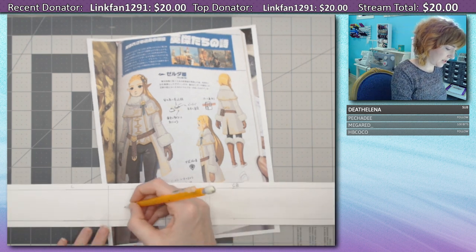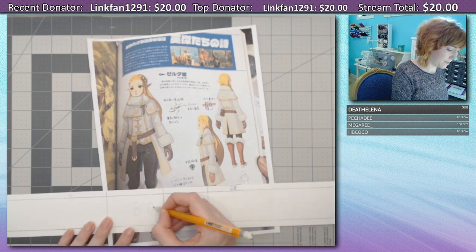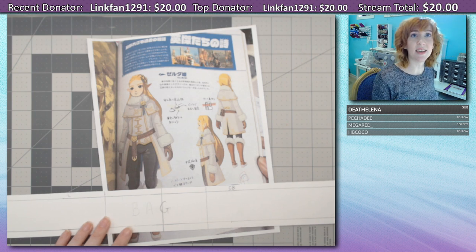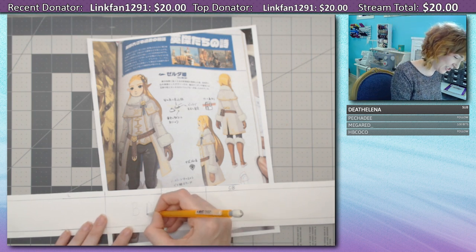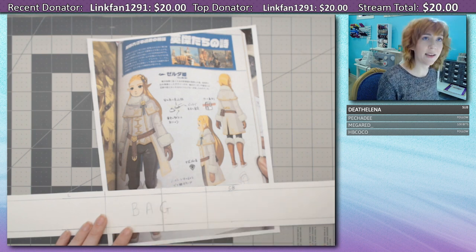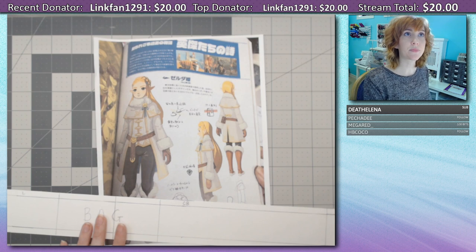Oh yeah, let's mark this space out. Bag. Weird G because of the tape. Oh, you can only see the G because I drew the other ones so light. Okay. Bag. And that's my visual shorthand for where that's going to fit.